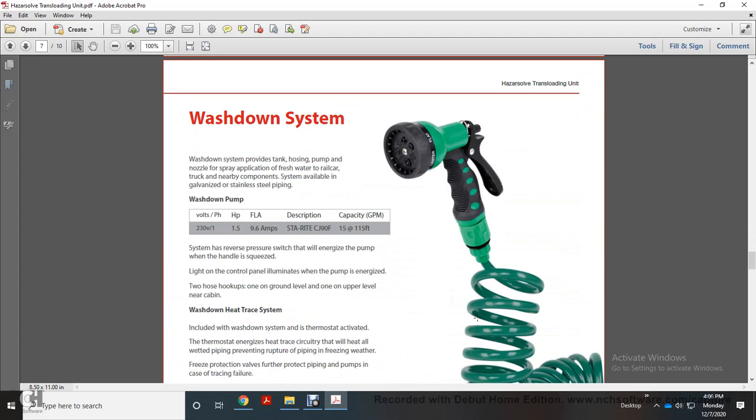Alright, the washdown system. The washdown system provides a tank hosing pump with a nozzle and spray application for fresh water into a rail car or tank truck. The system is available with galvanized or stainless steel piping. Washdown pump: 230 volts, 1.5 horsepower, 9.6 amps, model CJ90F, 15 gallons per minute at 115 feet.